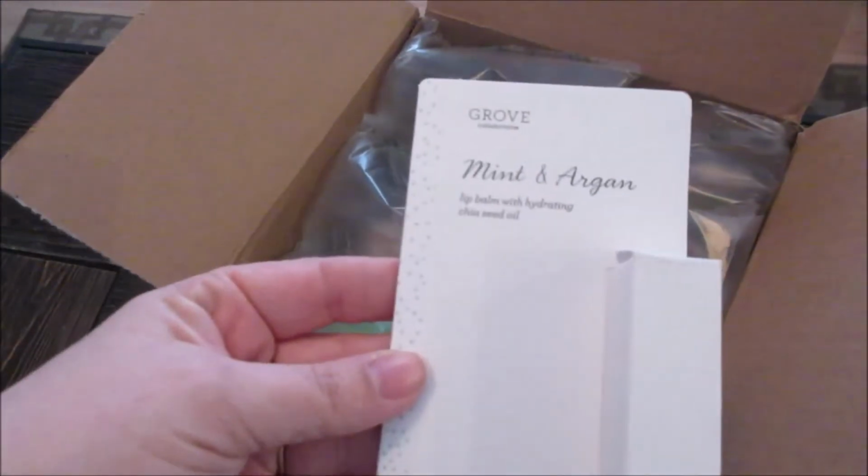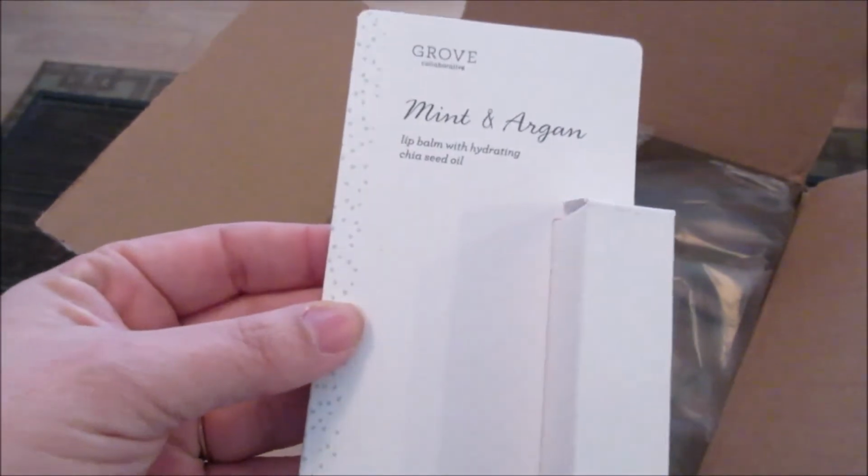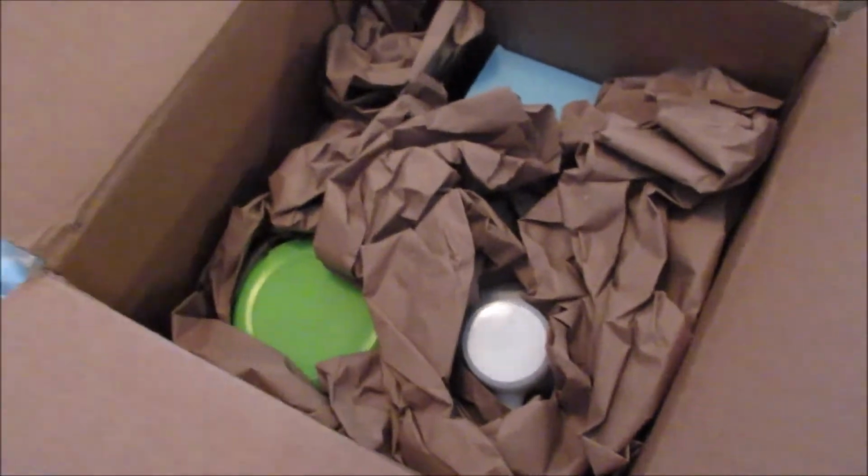The first thing in the box here is a little free gift that they sent. It's a mint and argan lip balm with hydrating chia seed oil. I thought that was pretty exciting when I saw that they were offering that to me as a free gift. And then inside is some bubble wrap, which my kids love, of course, so I'm going to save that for them. And then the order.